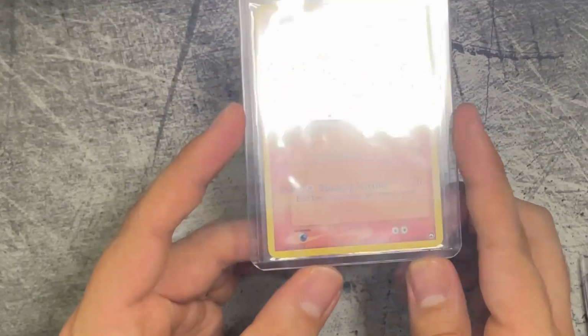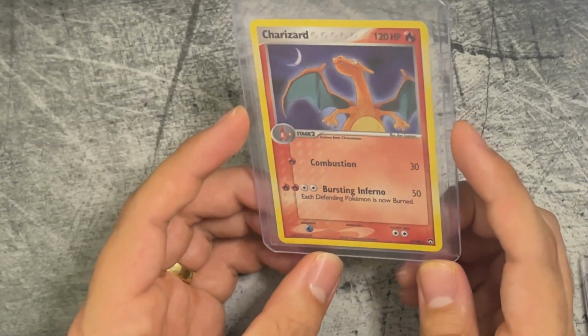Okay, and that is an EX Keepers, I believe, Charizard. That one's going for quite a bit, I think. Obviously, any Charizard card folks love, so exciting to see that.